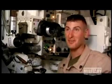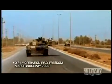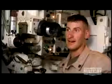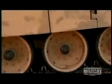Longest that you can sit in the tank, how long do they need you in the tank? That's pretty much as long as you'll be in it. We used to have a 24-hour post where you stay up 24 hours just sitting and scanning. During OIF-1, we did a road march where I believe it was 12 days as a driver. I got cat naps for maybe about an hour to 2 hours a day and just kept on driving.